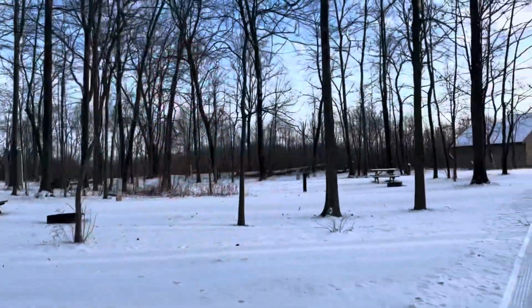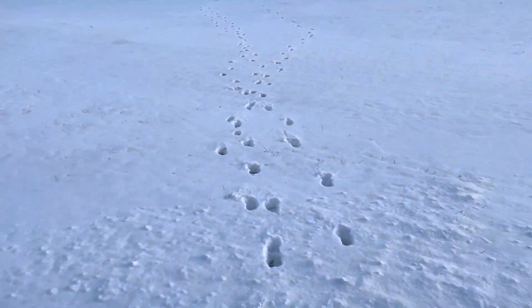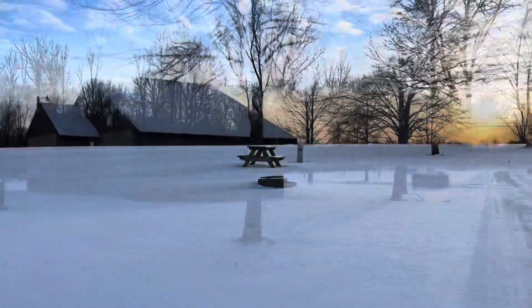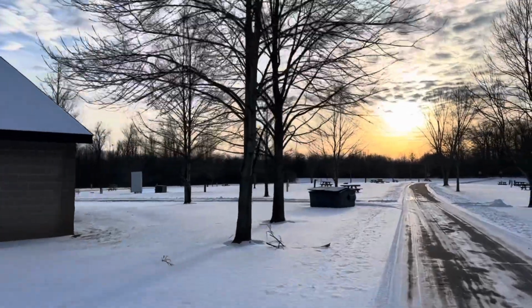Well, that was fun. It has dropped down to 19 degrees, so the sun's going down. Obviously, it's getting really cold, and going to head back to the car and maybe go up to the North Launch. Deer tracks right there. Yep.